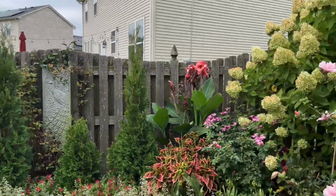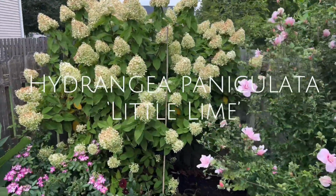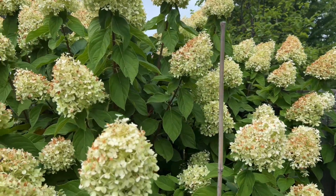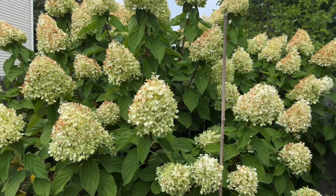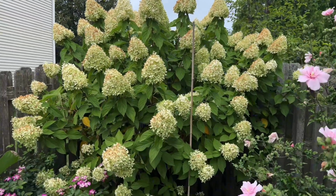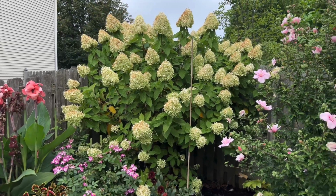In this corner is my little lime hydrangea, and he was looking so sad a few days ago, and all the leaves were just drooping and it looked absolutely miserable. And then we got some rain. So that's little lime. And please don't look at my dahlias. I really failed with staking the dahlias this year. I was really bad at that.